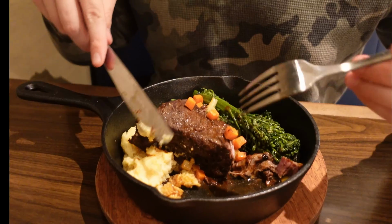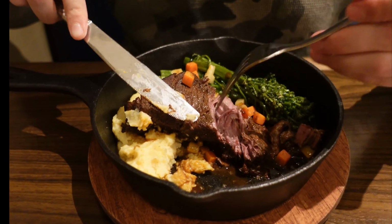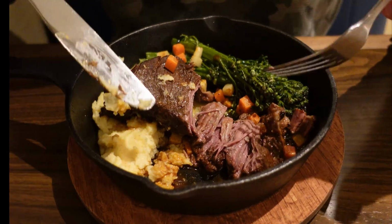Don't get that short rib. At least my short rib. The thing with short rib sometimes is it's fatty. I'm not really getting any fat on this. I feel like, obviously there's fat in there. It's pulling apart very well, and it's staying together well too.